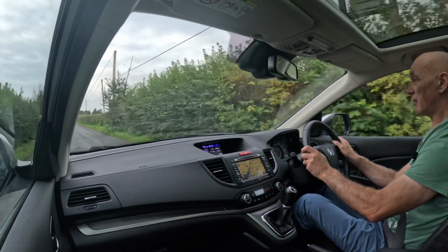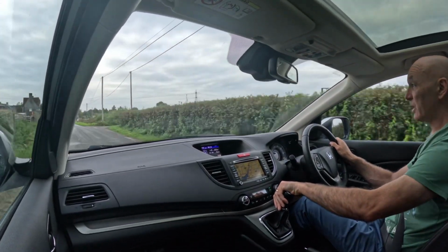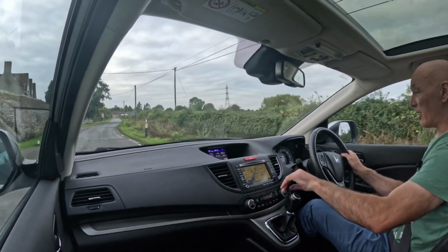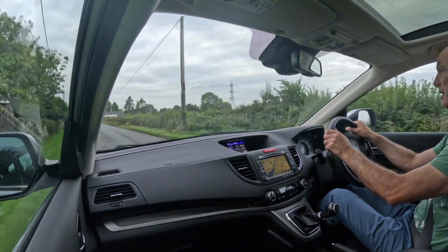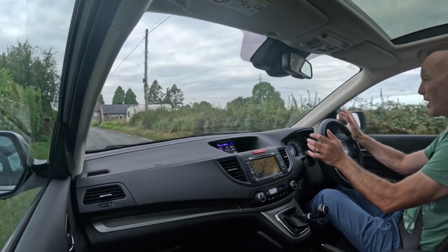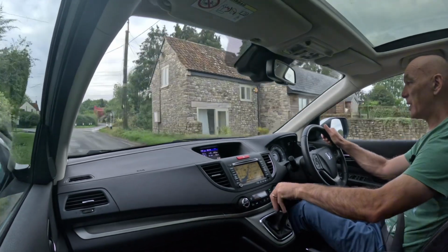It's been said by me and many others that Honda build the best 4-cylinder engines in the world, and it's true. This engine is the toughest, most reliable engine in its class. They're cam chain driven, so there's no cam belts to worry about. But more than that, it's just how it drives. It's such a sweet engine.